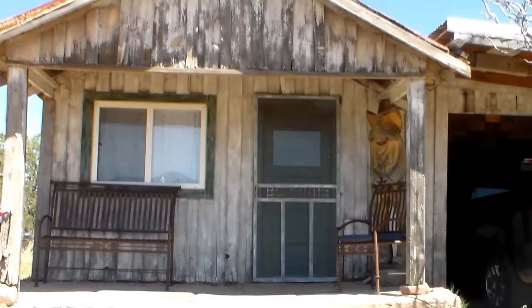The 1913 cabin finished with our renovation.